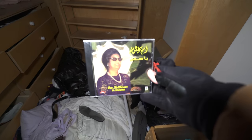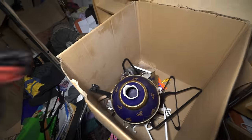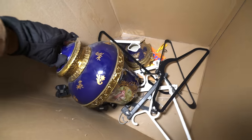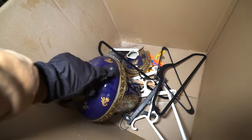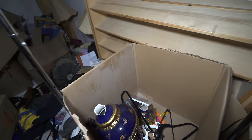Yeah, I'll leave it down in the comments, but who is this? I think it's like some kind of Egyptian lady, but I don't know who the singer is. Beats me. Here's a cool looking vase. Wow. That's a nice looking vase. But somebody cracked the top of it. That's a beautiful looking vase, actually.